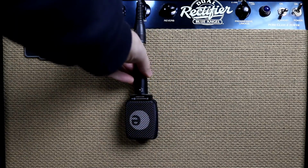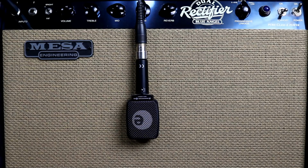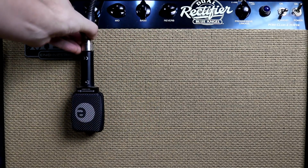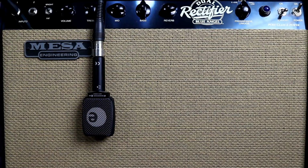Now for me personally, if I want to capture a great clean tone, I tend to take the mic and move it closer to the center of the speaker. This really captures a lot of the high-end detail and gives you a great clarity, kind of shimmery, clean tone. Now, if I'm playing lead, I tend to take the mic and move it to the edge of the cone, and this gets rid of the harsh pick attack and just really smooths out all the notes.